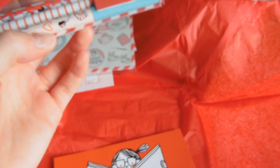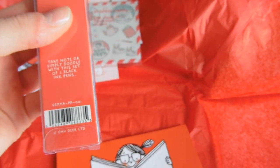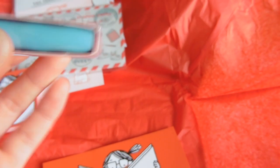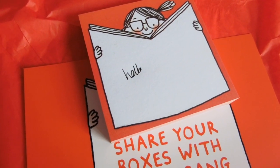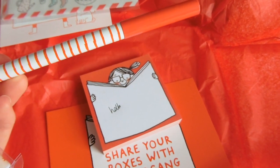And then there is, oh my gosh, what are these? They're pens. For a moment I thought they were pencils. Oh my gosh. Please say they're gel ink. If they're gel ink, I'm going to be using them so much. I'm going to have to open those and have a look. Hold on. They're gel ink. Oh my gosh, I'm so happy about those. I was trying to write hello and I got too excited and I wrote hell. But they're gel ink and they're black, so I'm going to be using these so much.